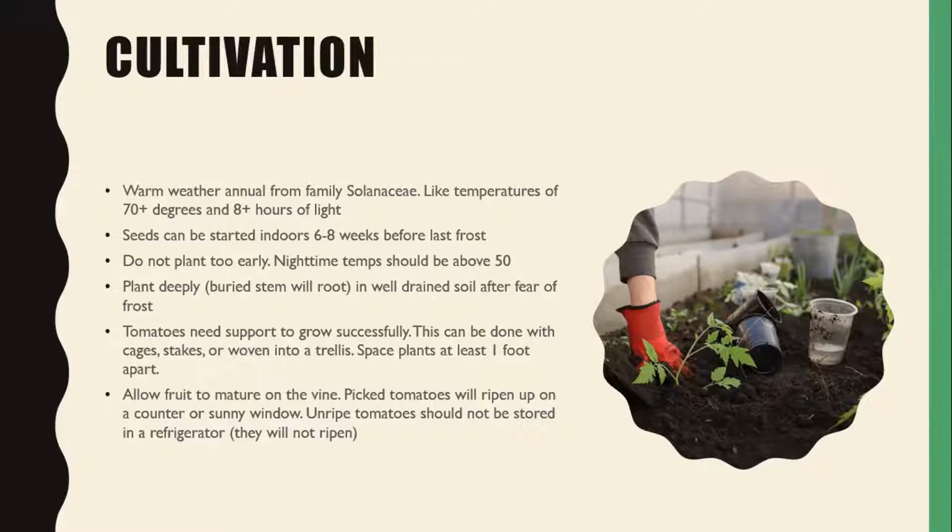So either a cage, or you can stake them and tie them to the stake. Woven into a trellis works really well. You can take two stakes out there on either side of a couple of plants and weave some strong twine between them and just tuck the plants in as they get taller. I personally like that method the best because it gives them a flat structure to grow on, makes them easier to pick. So you can get creative with tomatoes, but I do encourage you to use some kind of support with them.